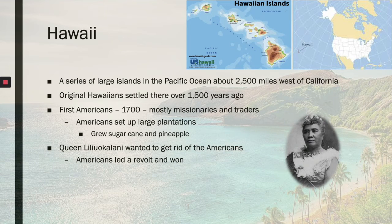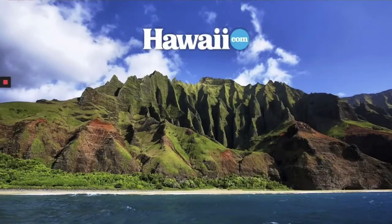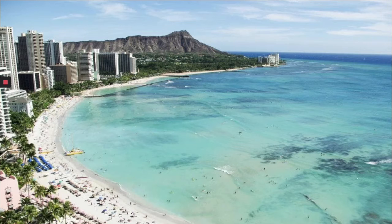So America, they led a revolt and they ended up winning the revolt. And so in the end, in 1893, Hawaii asked to join the United States and became a state. Hawaii, also beautiful, has lots of volcanoes and mountains, lots of ocean, obviously, since it is an island state.